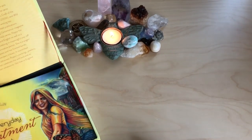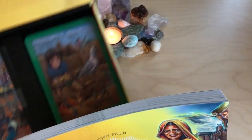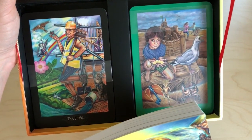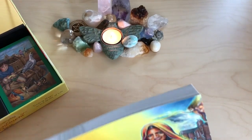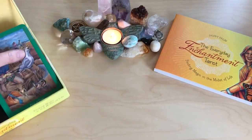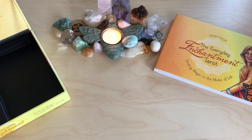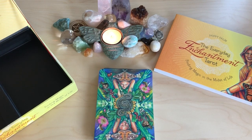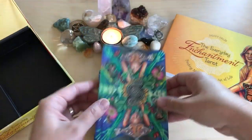Okay, so we have this gorgeous long box that is split into 2, which is pretty common for Schiffer decks. They are larger, as you can see, in size. That's the guidebook. I'm looking forward to, it's got a nice embellishment there, going through that. Now, are they? Oh, they're not. Oh no, darn it. I was like, I'm gonna cut it. But then I looked at the back and I'm like, oh, I don't think I can now.